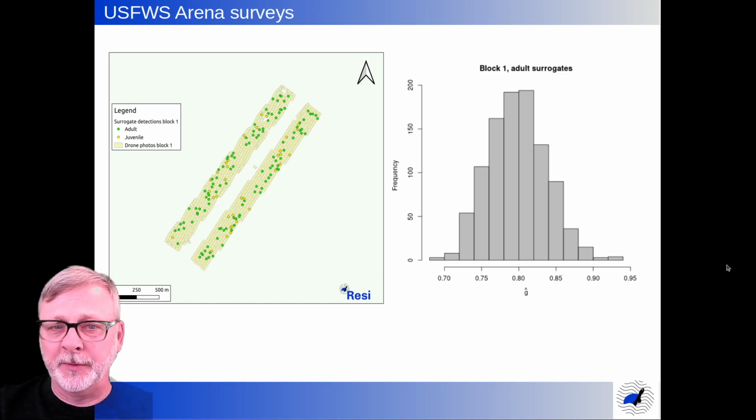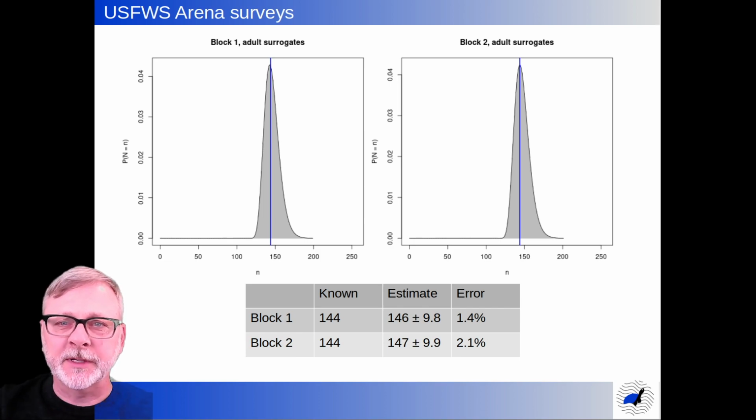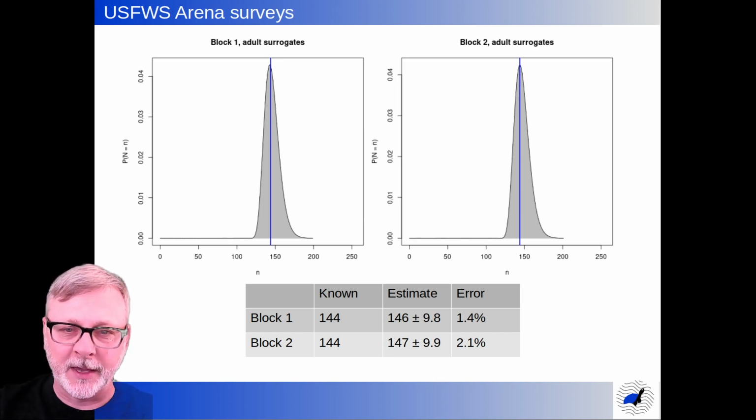We generate a probability density function of the detection rate, and you can see that the mean detection rate is a little over 80%, between 80 and 83%, which, if you'll recall, is almost exactly the same as what we measured. Since we knew how many surrogates were out there, we could actually measure our detection rate, and it's encouraging to note that the estimated detection rate produced by DroneDistance, our R package, is very similar to the measured detection rate.